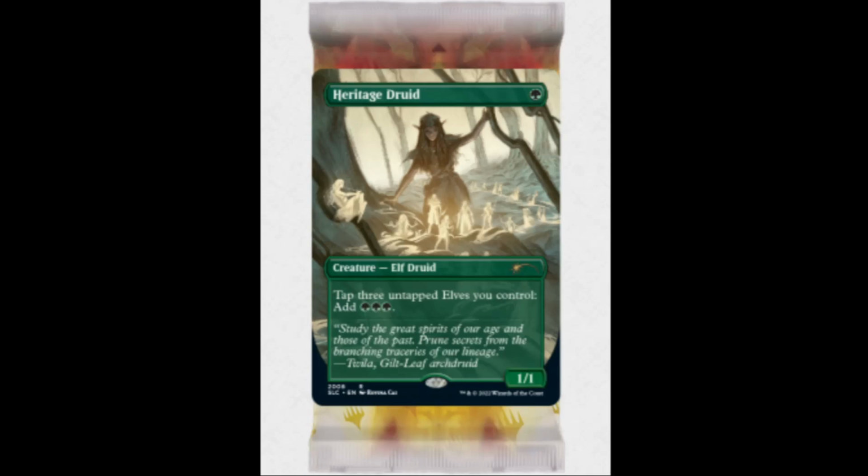Next we have Heritage Druid. That's right. Back when elves were the bee's knees. So all your elves can tap to make mana. You tap 3 untapped elves, get 3 green mana. This is back when you had elves that untapped themselves when you cast green spells and all kinds of stuff. Great powerhouse, great card, good pick.